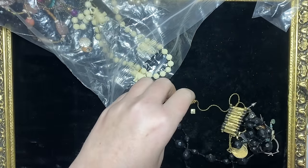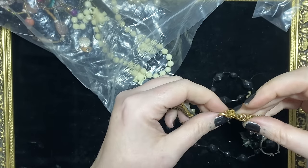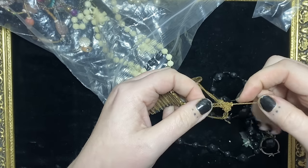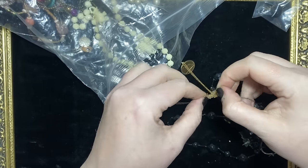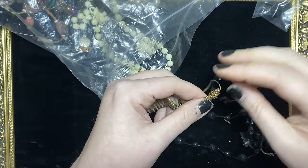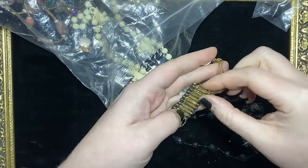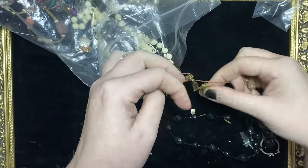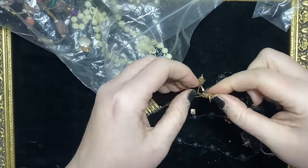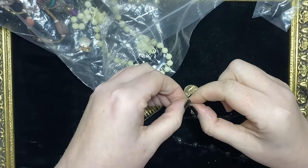A little bit of chain. Sure, I've had this necklace before. I'm sure I didn't know who it was by. And again, it is tangled. See, that's an unusual clasp there. Looks handmade. And then we've got this Irish punt. Were they punts back in the day?